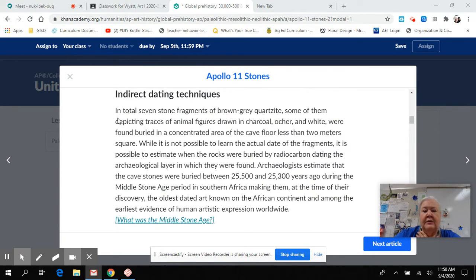So, indirect dating techniques. In total, 7 stone fragments of brown-gray quartzite, some of them depicting traces of animal figures drawn in charcoal, ochre, and white, were found buried in a concentrated area on the floor of the cave, less than 2 meters square. While it is not possible to learn the actual date of the fragments, it is possible to estimate when the rocks were buried by radiocarbon dating the actual archaeological layer in which they were found. Archaeologists estimate that the cave stones were buried between 25,500 and 25,300 years ago during the Middle Stone Age period in southern Africa, making them, at the time of our discovery, the oldest dated art known on the African continent and among the earliest evidence of human artistic expression worldwide.